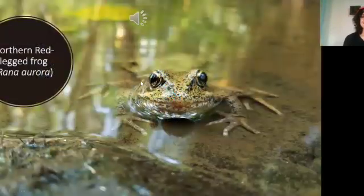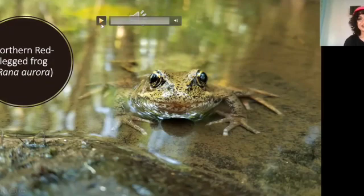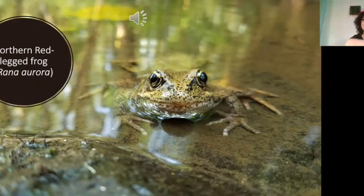All right. So northern red-legged frogs are going to be our next early spring, late winter breeders. I'm going to hope that this works, and it might be a little loud. You are more likely than not never going to hear a northern red-legged frog call because males actually call underneath the water. But just in case you are curious, I figured I would play their call for you all.